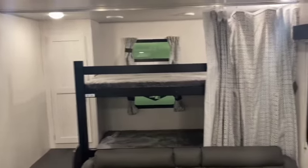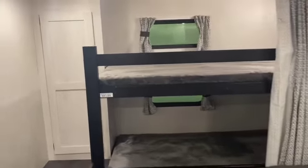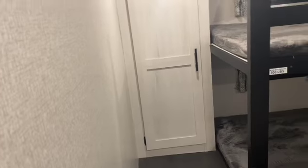The bunk beds, and in the back, a different little view, has a little closet there. We'll get the make and model here.